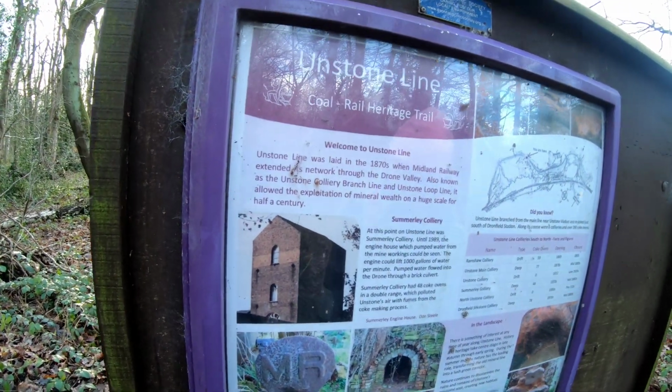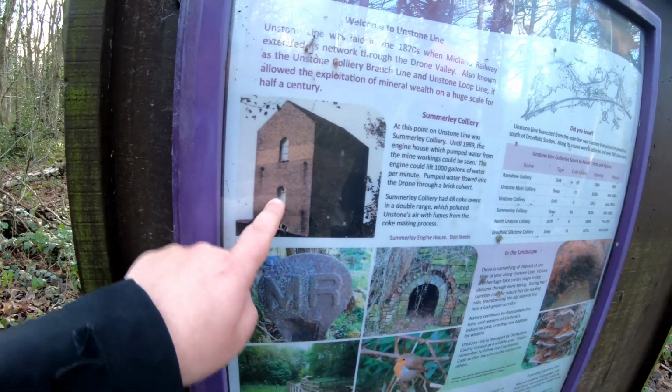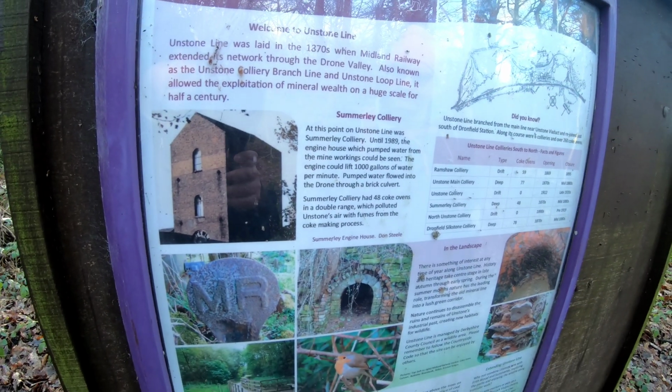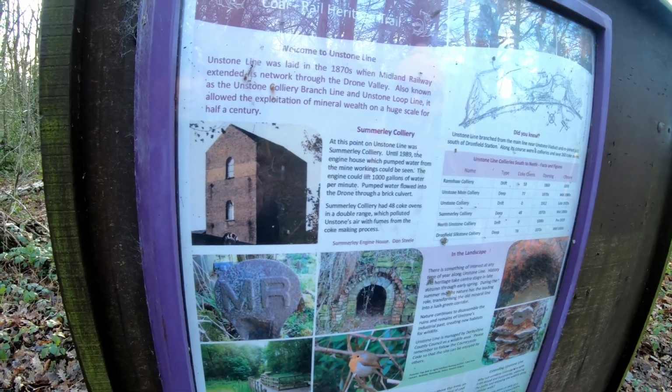So this is Summerley. You can see there, an engine house, like the one at Seldom Seen in Eckington Woods, until 1989, and so very, very recently, just over 30 years, you could see evidence of this.